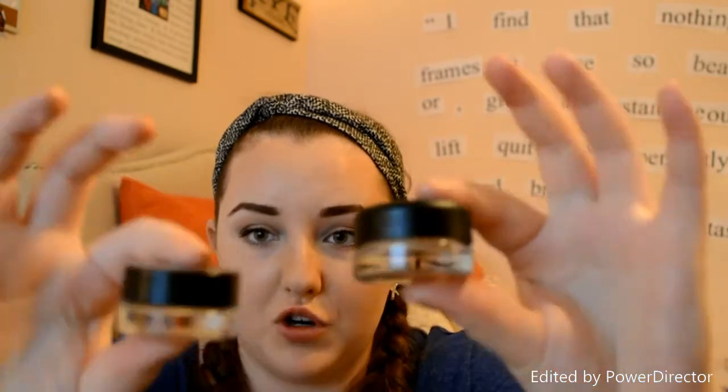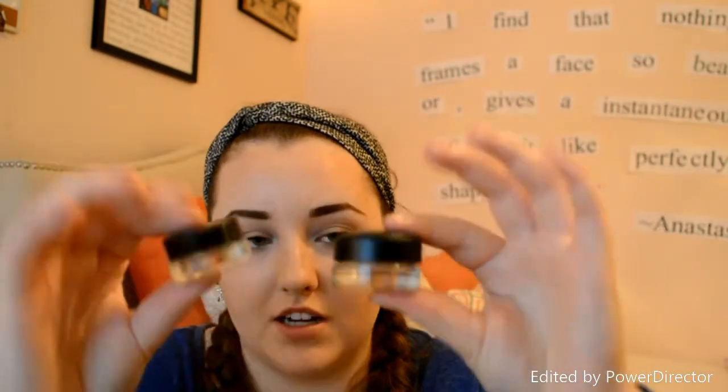Next one, which I'm just so excited to find. They're not paint pots, but I know that the Maybelline color tattoos are related a lot to the MAC paint pots, and I'd say this one is literally the exact same thing. They look exactly the same in the container. They both have the clear glass bottom and then a black top. This is the MAC paint pot in Bare Study, and this is the Maybelline color tattoo in Barely Branded.